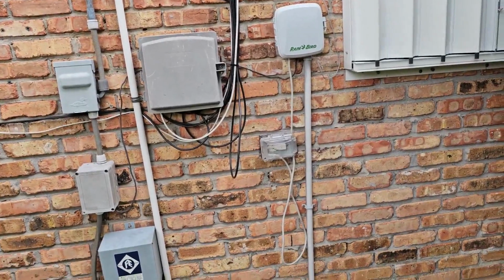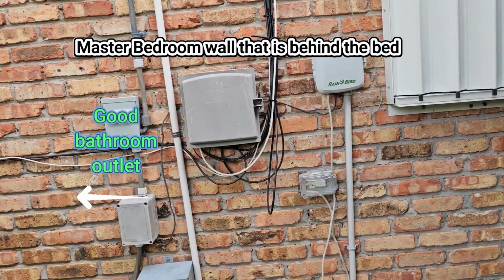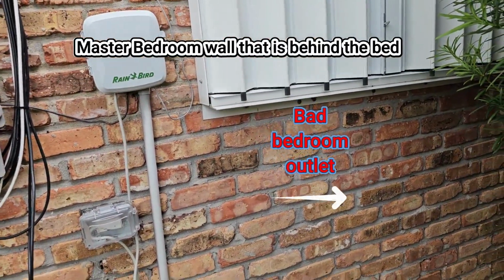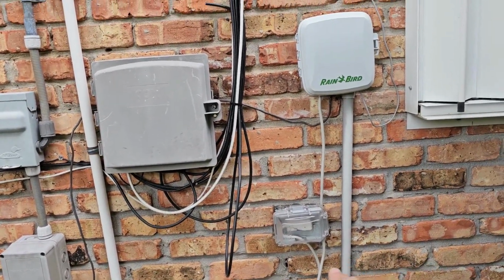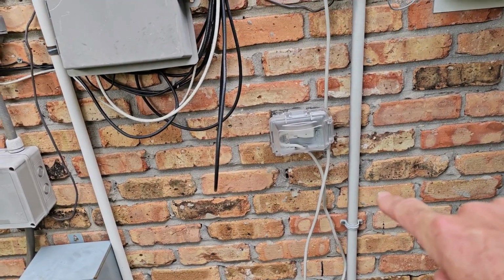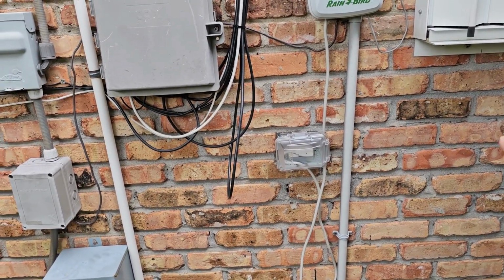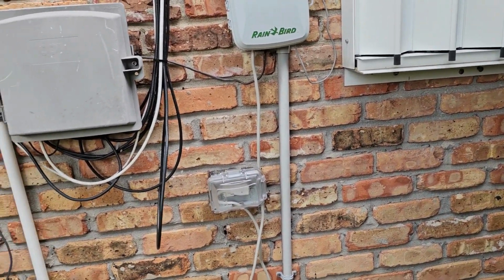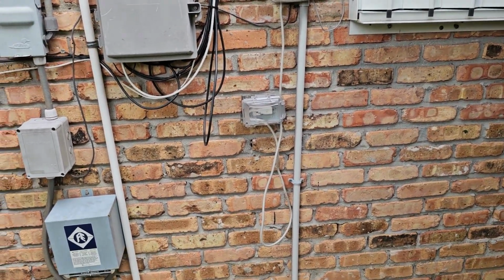So I look at that, it doesn't work, and I'm thinking to myself, son of a bitch. We got an outlet in the bathroom that works, and then we got an outlet over here that doesn't work. That outlet is in between the good and the bad section of the house. I'm thinking to myself, how is it we got an outside outlet tied to a circuit that says master bedroom, but it's not a GFCI, it's not on an outside circuit. Now, this house was built in '72, so codes have changed since then.